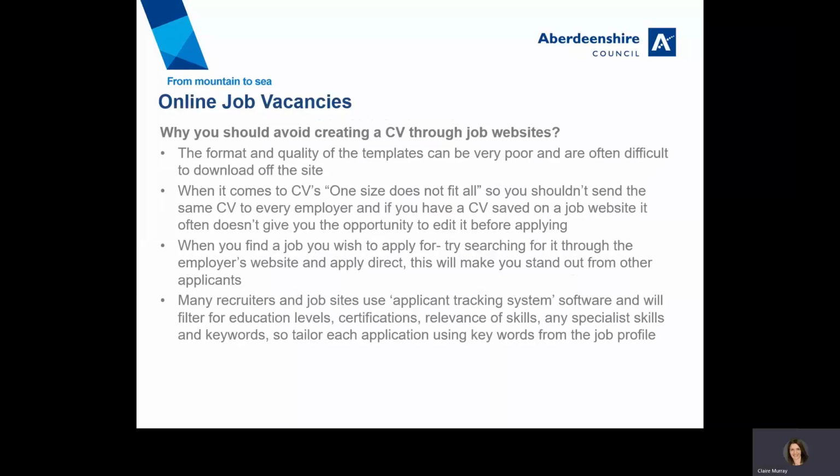Online job vacancies. On these sites, you often have the opportunity to create a CV on it. However, I really would avoid this because you'll find that the format and the quality of the templates can be very poor. And there's also the additional difficulty that when you want to get the CV printed off, it's very difficult to get it downloaded off the site.